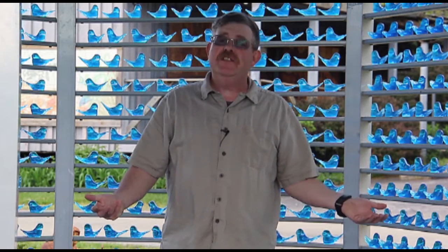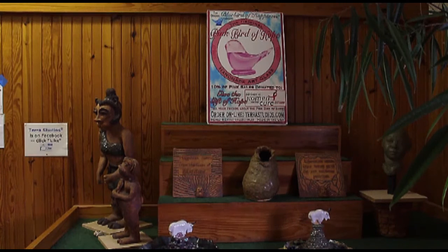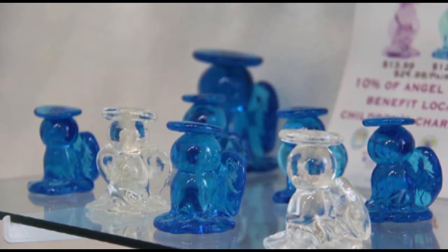Terra Studios has been donating to different Northwest Arkansas charities since 2009. Since the start of the Pink Birds of Hope, they have donated $35,000 to Susan G. Komen of Northwest Arkansas. They have donated $700 a year to each of the 7 children's charities with the sale of the Grace and Gratitude Angels.